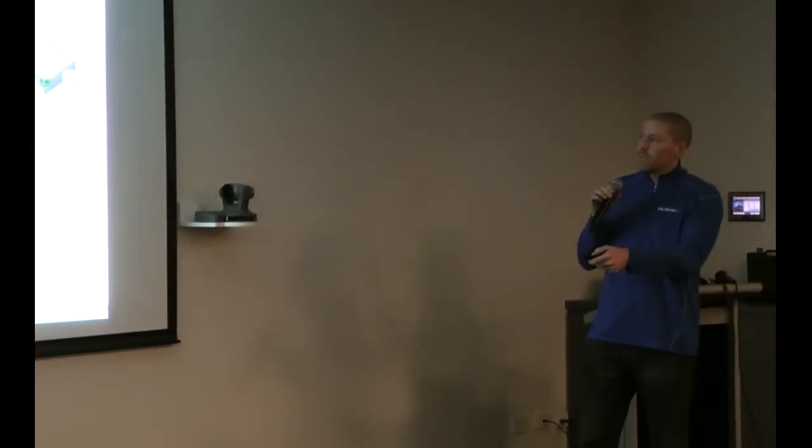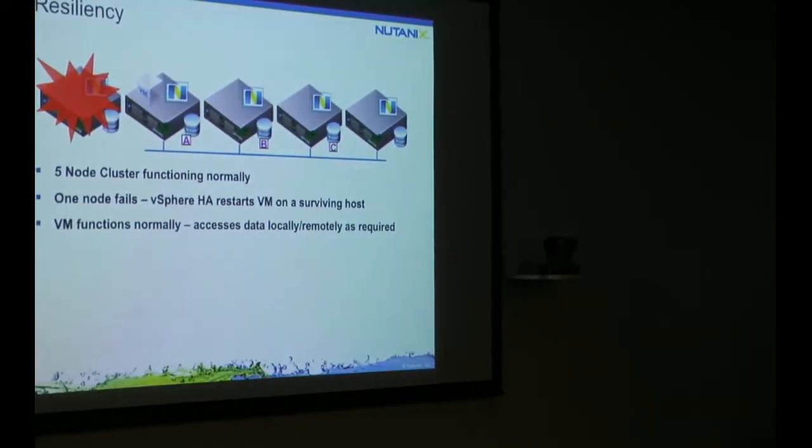Starting with resiliency, this is a 5-node cluster showing a virtual machine on the first node over here. You can see that it's got a store local, and we've got a copy of that data somewhere else distributed throughout the cluster. So what we're talking about here is what happens when a node fails. In the previous video, I went over it a little bit, but I thought I'd highlight that HA will restart the VM, no big surprise there, and then the VM will access data remotely or locally, depending on where it is. Then the cluster will detect that data has been lost from the original node, and it'll re-replicate it throughout the cluster. And that's done by all nodes, so it's very, very efficient and very fast.